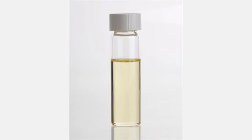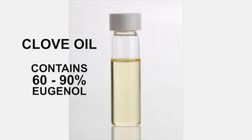Now, the clove oil is the most concentrated form of the clove, so clove oil is between 60 and 90% eugenol, and that is the source of the anaesthetic and antiseptic properties found within the clove oil.